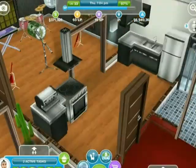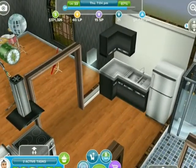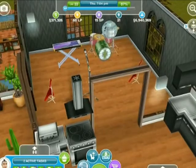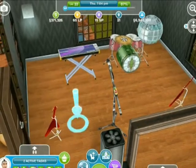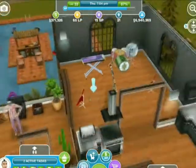And actually, it's got like a kitchen up the top as well. So you don't need to go all the way to the bottom. You can come up here to the top. And we've got the kitchen and then we've got the fridge and the oven. And then here is specifically for the teen idols. It's got like the microphone. It's got drums, keyboard, all the things that a sim could want.